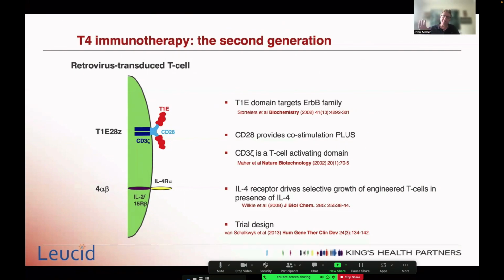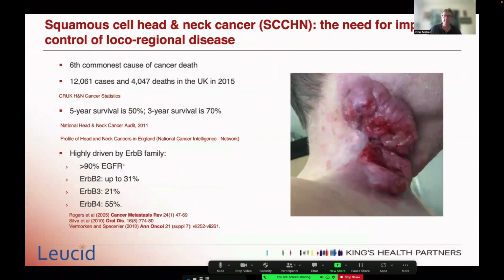This is a fusion of the IL-4 receptor on the outside to the shared beta chain used by the receptors for interleukin-2 and interleukin-15. Interleukin-4 itself is a very poor growth factor for T cells, but if you add IL-4 to T cells which express this 4-alpha-beta chimeric cytokine receptor, it causes that receptor to pair up with the common gamma chain in those T cells, driving a selective growth signal only to the retrovirus transduced T cells. So it's a manufacturing ploy that we use to ensure high transduction efficiency of these cells.